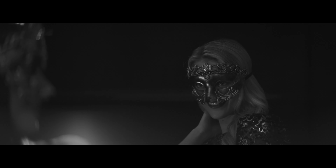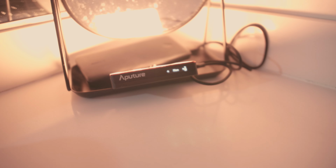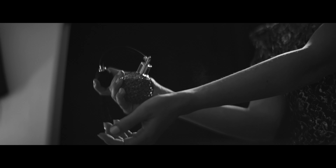We also added another Aputure MC in the candle holder mirror combo thing, next to the sink, which flickered into their faces, which looked really good. This scene was supposed to set up the party that Steph was leaving at the beginning of the ad, and set that red herring that it was an ad for perfume.